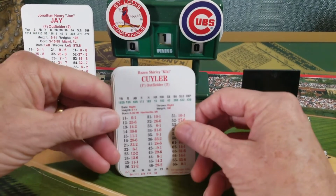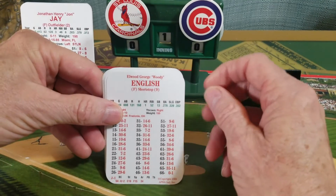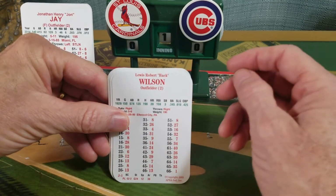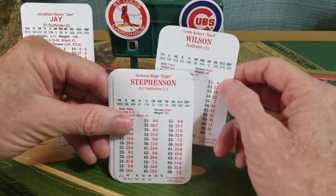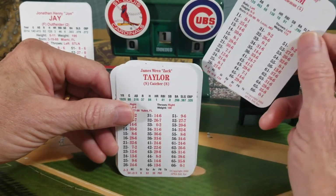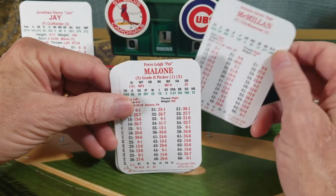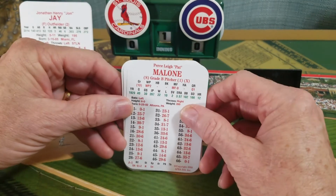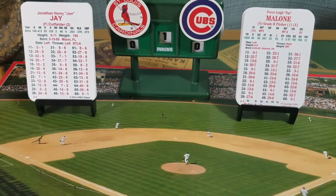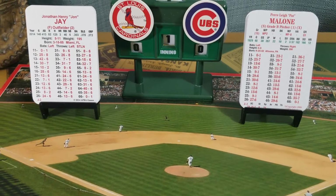Here are the lineups for the Chicago Cubs. Kiki Cuyler will be in center field. Woody English at shortstop. Rogers Hornsby, the second baseman. Hack Wilson will be in left field. Riggs Stevenson in right field. Charlie Grimm, first base. Zack Taylor, catcher. Norm McMillan at third base. And Pat Malone is the starting pitcher with a grade B and the X modifier. Correction, Cuyler's in right field, and Wilson's in center field, with Stevenson in left field.